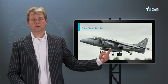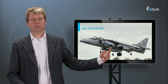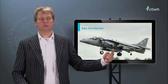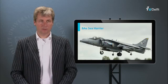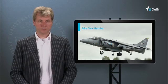here, this is one of the exhausts of the jet engine. So it doesn't have an exhaust on the back of the plane, but there are 4 of these exhausts located at different positions around the aircraft which lift the aircraft, and there's a small vent at the tip for control.